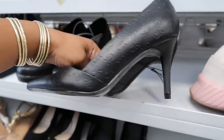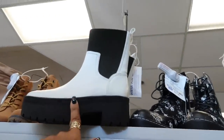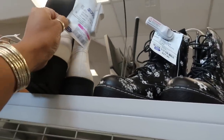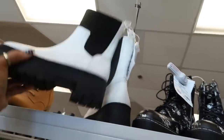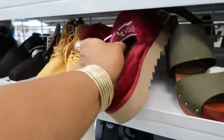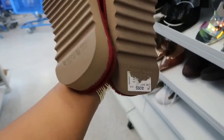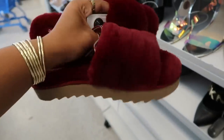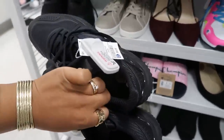There's more of these DKNY heels for 37. Reebok right here. Love the colors on those for 33. Calvin Klein, 35. You got some Zodiac boots up there for $20, actually 21. Here's some more Koolaburra in burgundy. Those are pretty, love that color. Tag was torn off though. You got these Adidas right here for 45.